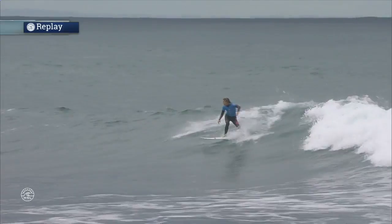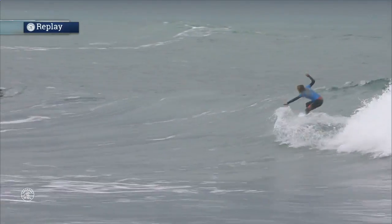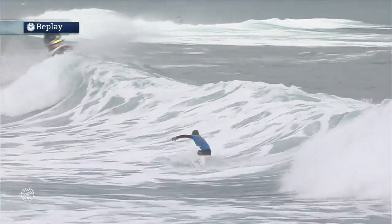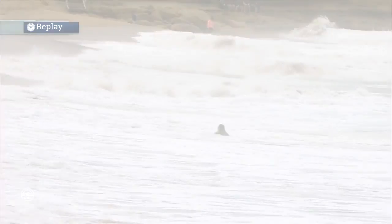She needs to finish strong. Another little sort of transition turn right there. You can see that back leg starting to bend. Once she bends that back leg, it's kind of a signal that she's going to go ahead and do her maneuver. Bang through the lip there and then rides out right onto the sand. So complete commitment right there.